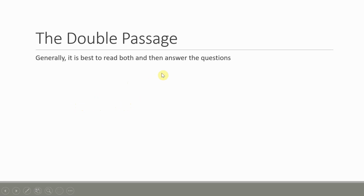Now, to handle these, it's generally best to read both of those passages first and then go to all the questions. I do have students ask, should I maybe read passage A, then answer those questions, then passage B, and then answer the rest of the questions? For some people, that works pretty well, and I'll go into when you might want to, but for most, it's best to read both passages back to back, and then go to all your questions.